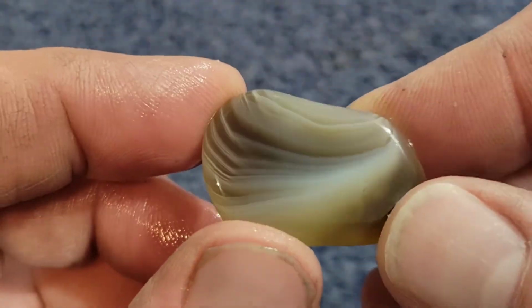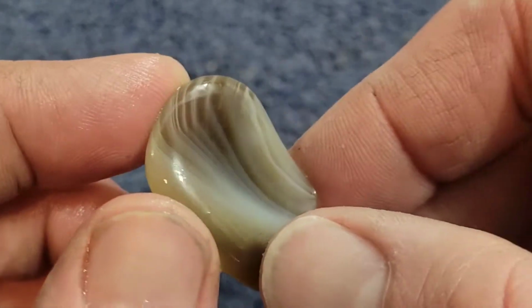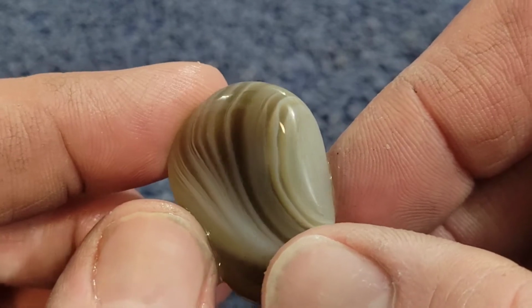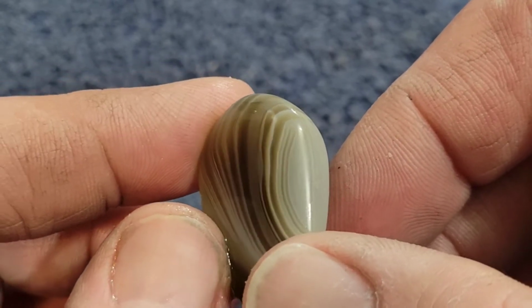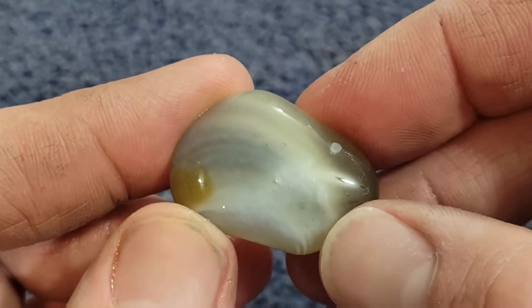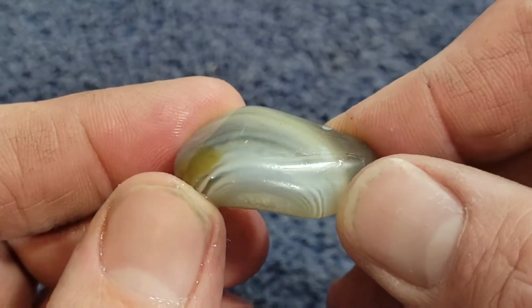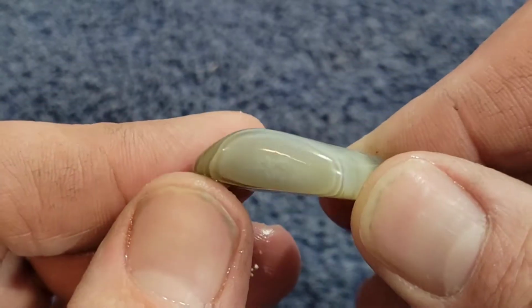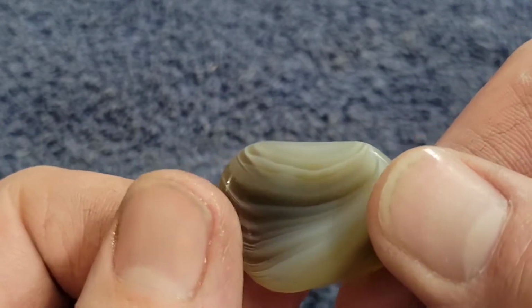This one's got a pretty cool little pattern going on with it. You can kind of see into it. I don't know how well you can see that on the camera when I tip it, but you can see into it where it's got more transparent bands and more white bands, and that one looks really nice. It's got some stuff on the back that isn't as normal, just a little bit of quartz crystals on the end there you can see. But yeah, that one's pretty nice.